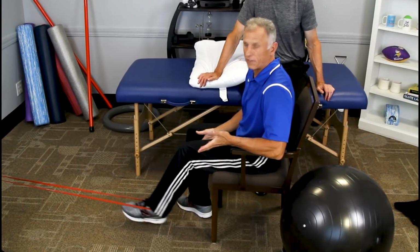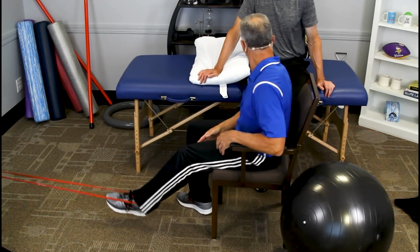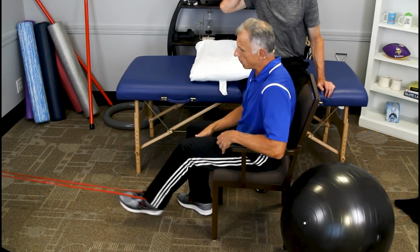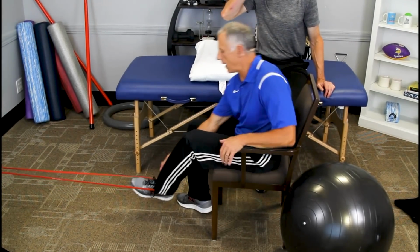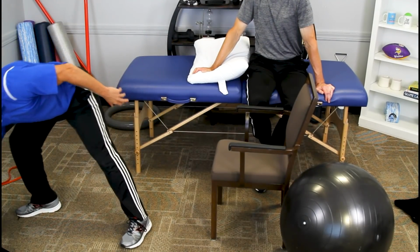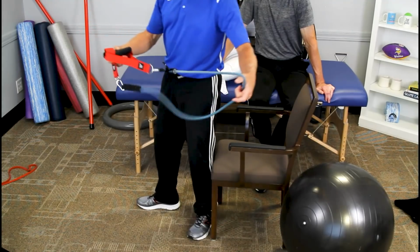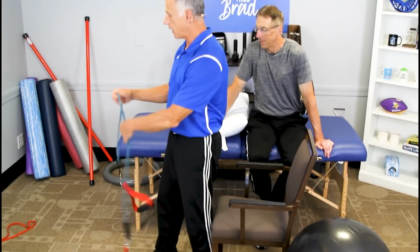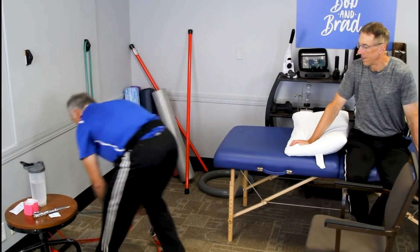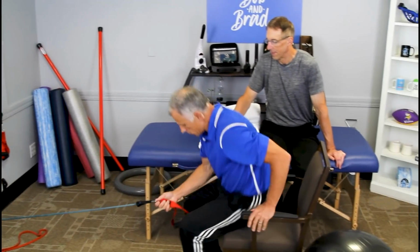So you can do this comfortably seated. Let's see what happened to my other strap. Oh, there it is. The loop strap works nice and easy. If you do not have one, you do need some kind of a resistance band. You could use one of these and again, anchor it somewhere. The anchor is so handy. You don't even have to take time to do it.